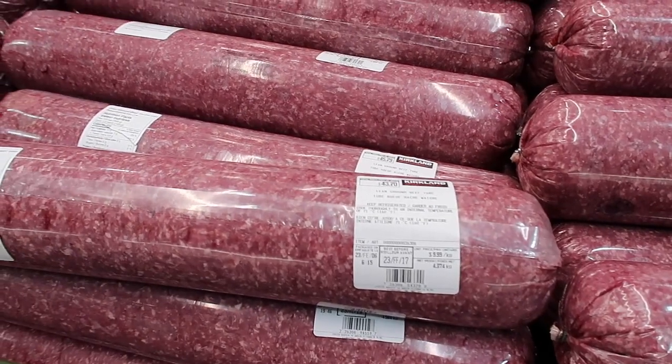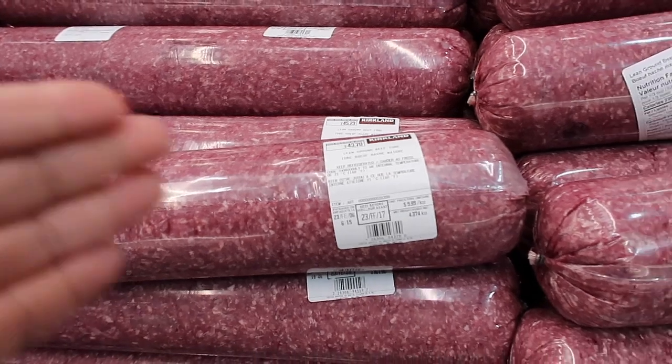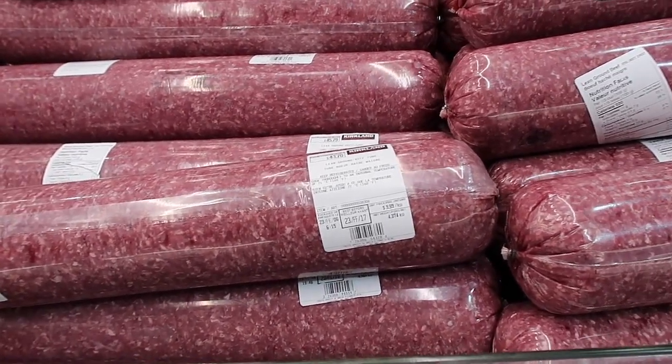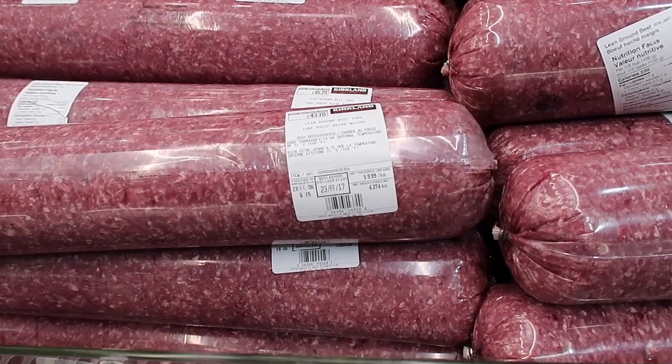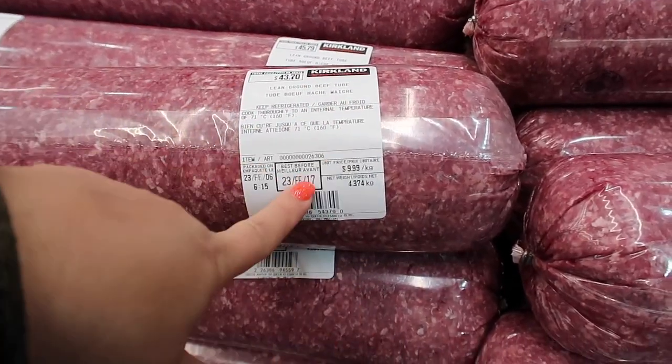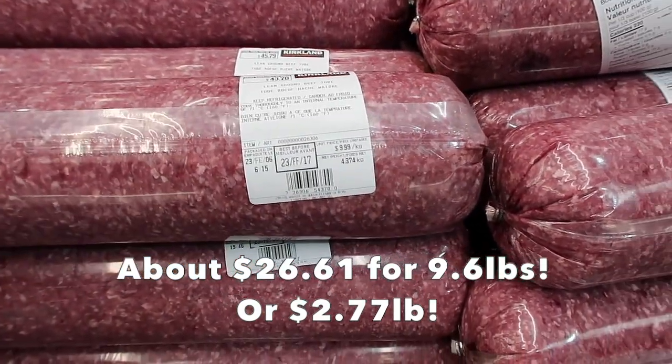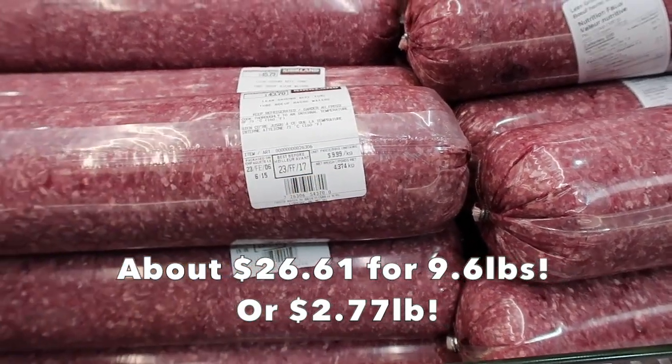I had a lovely chat with this lady. We were just talking about how big this ground beef is, and because she lives alone and doesn't have any other friends to share this with, this would not be practical for her. It doesn't say how lean it is, it just says lean ground beef for $10 per kilogram. So this is like a huge, what is this? 4.3 kilograms is the weight.